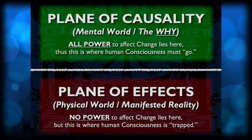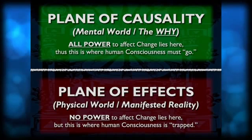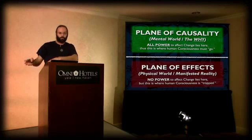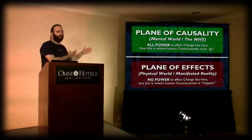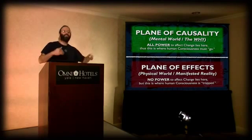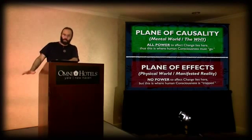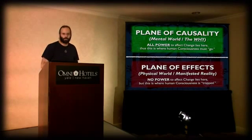The plane of effects, on the other hand, meaning the physical world, is the manifested realm. That which has already occurred, that cannot be undone, at least in the present moment. You could start in the present to undo it in the future. But as far as the present moment and all moments in the past go, you're not changing that. That's truth. That's what is. That's already manifested. You can't change it. No power to effect change lies in continuously analyzing the symptoms. You have to do that long enough that you know where the problem is. You've made the diagnosis. Now you can get to the causal factors and start going to work changing those causes.